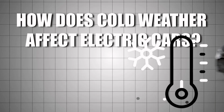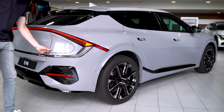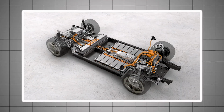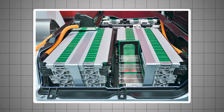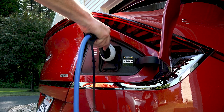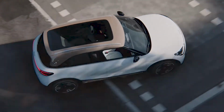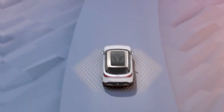How does cold weather affect electric cars? Just like the battery in your smartphone or laptop, the batteries in electric cars rely on controlled chemical reactions to store and release electricity. And like all chemical reactions, they're sensitive to temperature. Get an EV battery outside its optimum operating temperature and it will be less efficient and run out of charge faster as a result. Most EVs warm up their car's battery to the correct temperature, but this also consumes precious energy. The end result, when the mercury plummets, so does EV battery efficiency and available range.